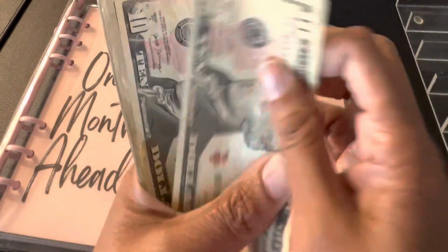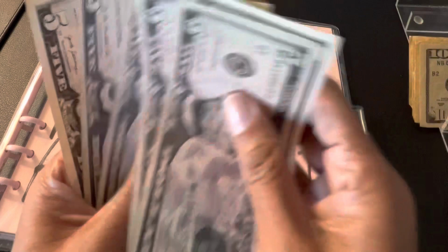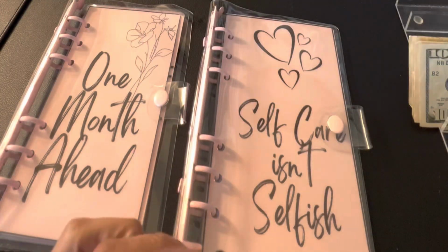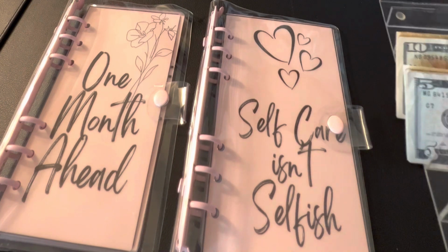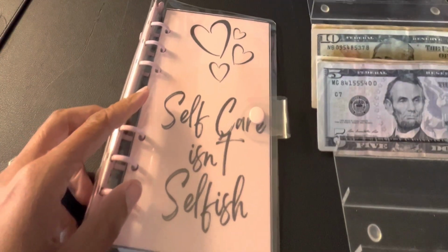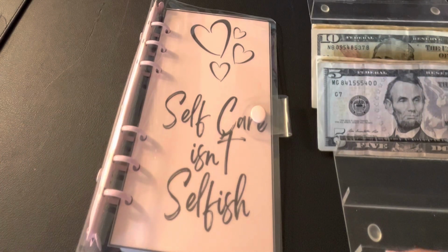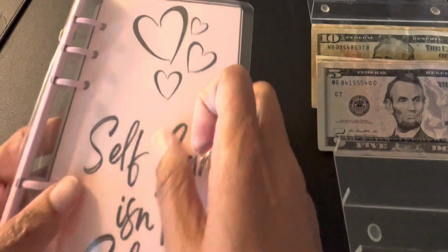Let's see what we got. 10, 20, 30, 40, 50, 60, 65, 70, 75, 80, 85, $90. This is what I made from Etsy last week. This was just from my Save Your Age and my Starter Fund Challenge. Both of those are still available. All right, we got plenty.